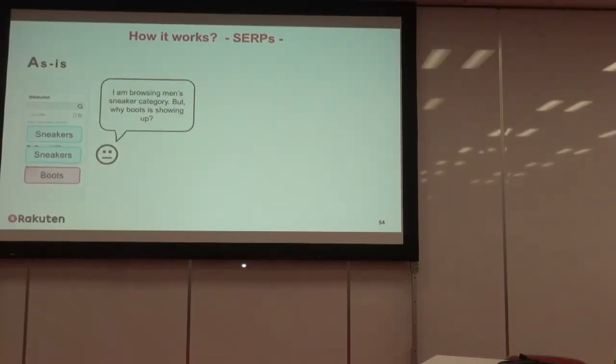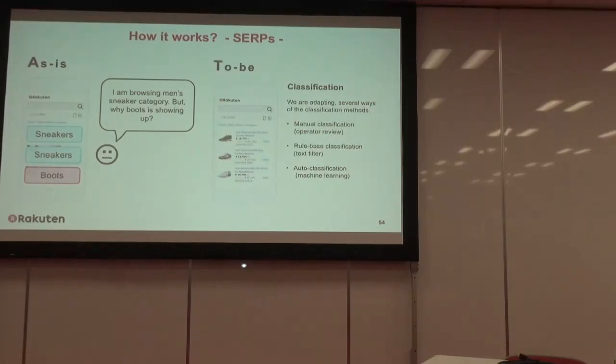Why do boots show up when I'm filtering the category by sneakers? So we get this kind of complaint. In order to fix this situation, we are adopting several classification methods. The first one is manual classification. This is a kind of simple operator review. The second is rule-based classification. This is like a text filter. And the last one is auto classification utilizing machine learning techniques.